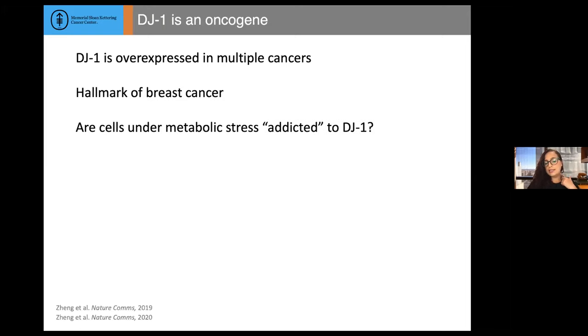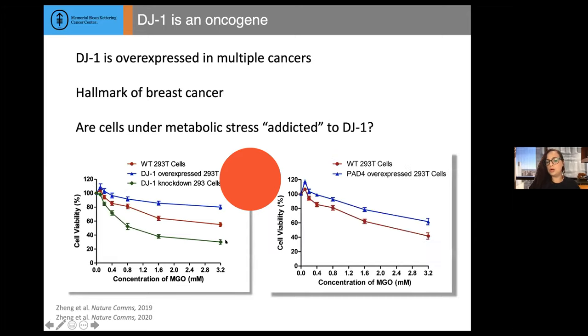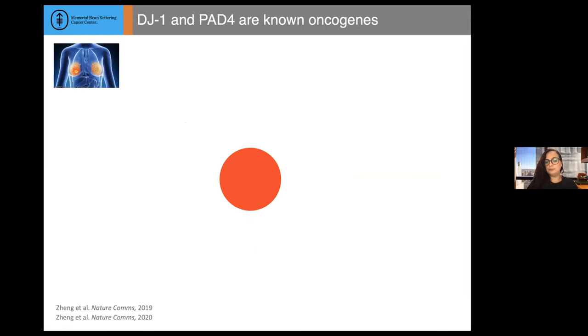And we hypothesize that these breast cancer cell lines or breast cancer tumors that are highly metabolically reactive could be addicted to DJ1 to be the garbage man to take care of these accumulated adducts and prevent cells from undergoing apoptosis. And using a very simple experiment, we overexpress DJ1 in 293s and show that these cells can overcome this metabolic damage much better. And if you knock down DJ1 in 293s, they do much worse, and similarly with PAD4.